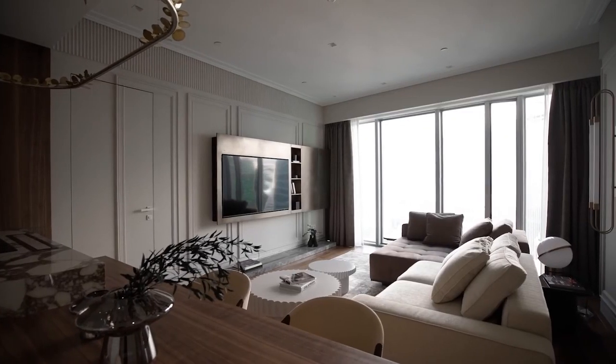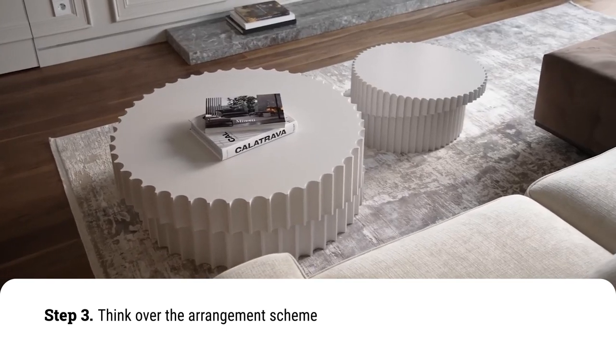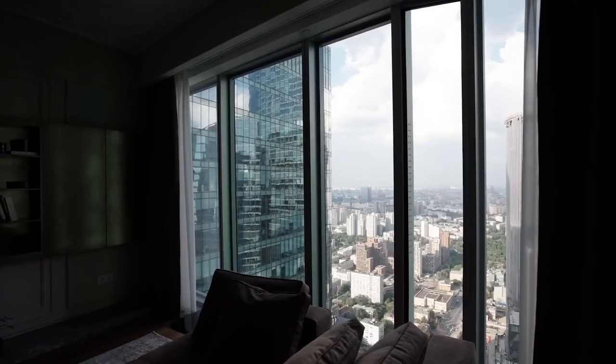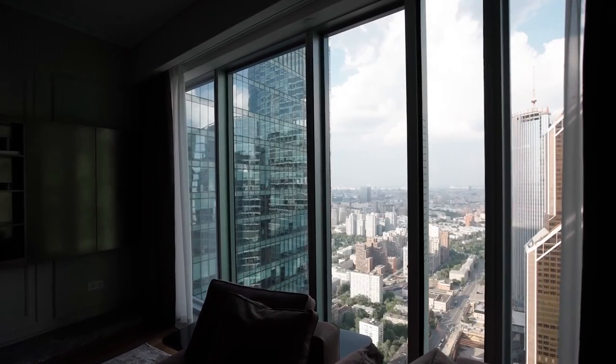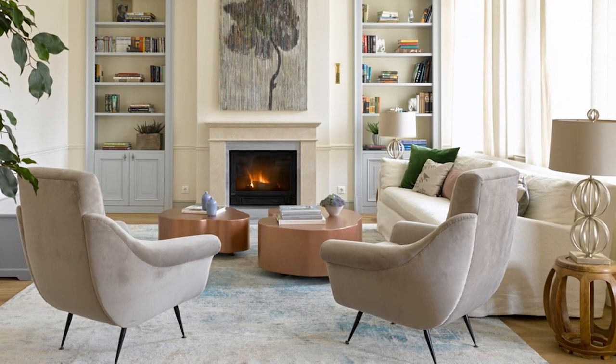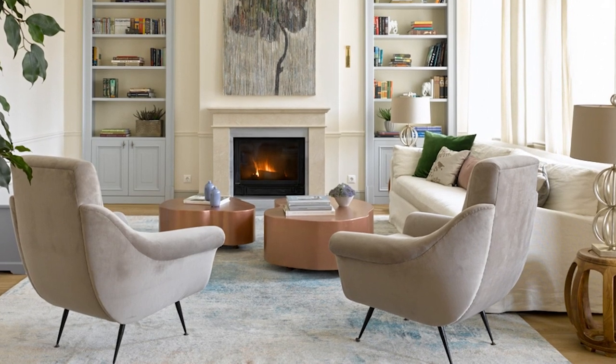Step 3. Think over the arrangement scheme. Assess the potential of the room once again. A window or a fireplace are the focal points, next to which you can arrange a seating area. Plan seats so that it's comfortable to chat, but you and your guests don't sit on top of one another.